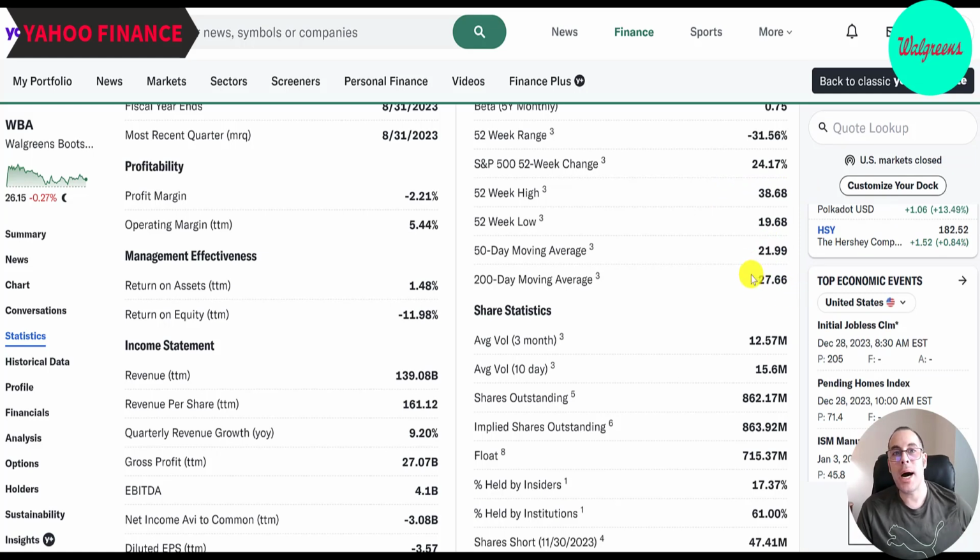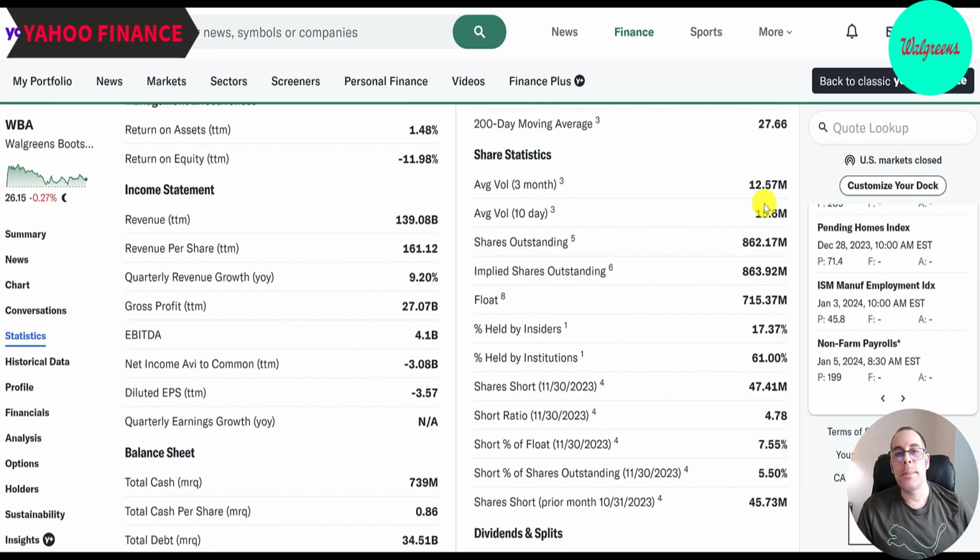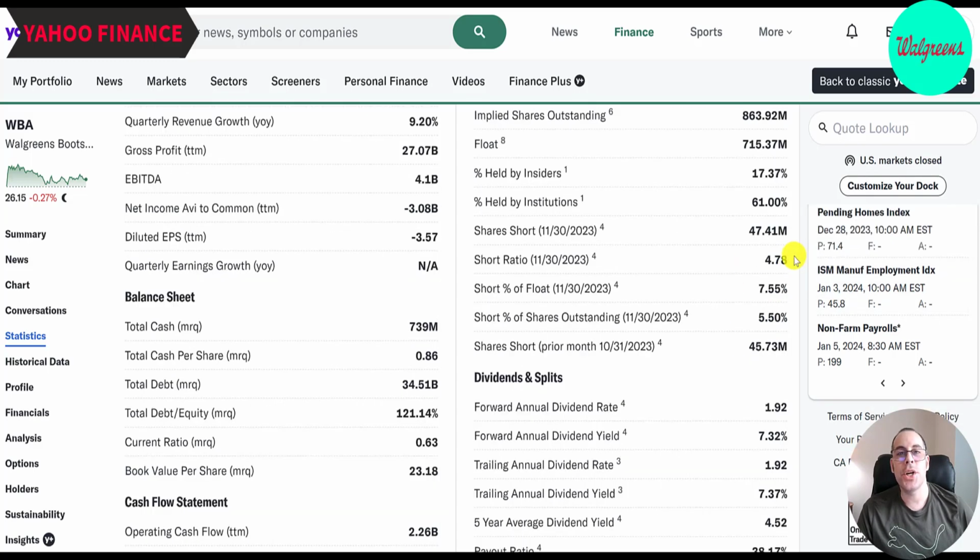So I think the next pop is soon, so you might want to get in before it goes up to 40. A good amount of trading volume. 13 to 15 million shares are traded each day. Of the 860 million shares outstanding, 715 million are on float. 17% held by insiders, 61% held by institutions, and 7.5% of the shares are shorted.